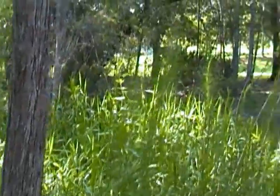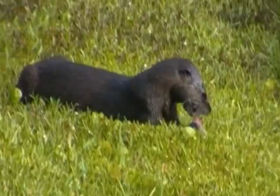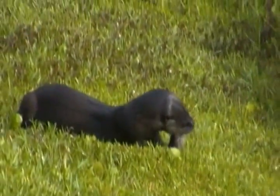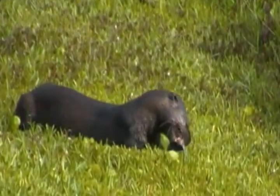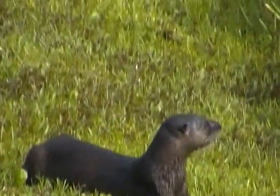Now, I think I see a little otter. We're gonna go take a look at that, and then I'll get right back with you. This is a Florida otter. He just caught, looks like a smallmouth bass. Pulled it up here on the side of the pond. Having himself quite a feast there.